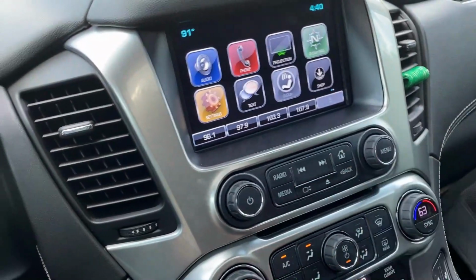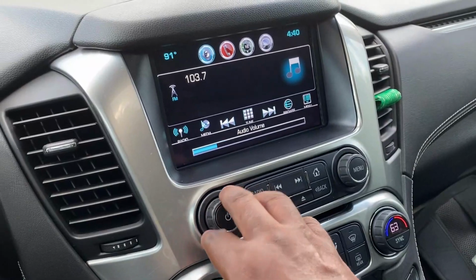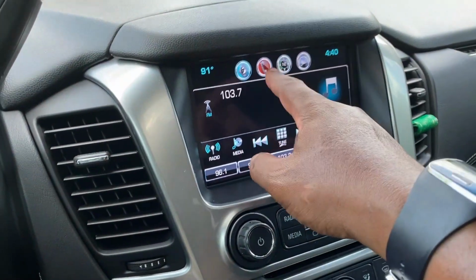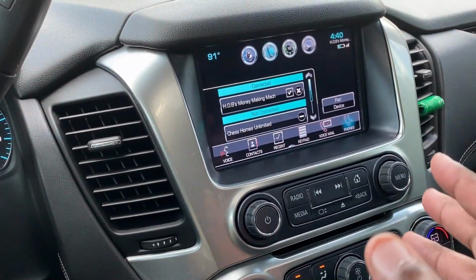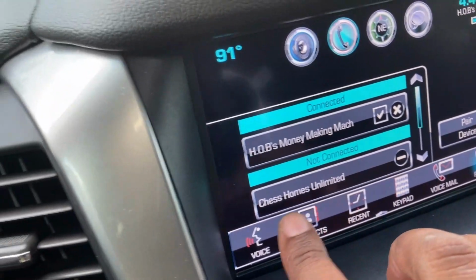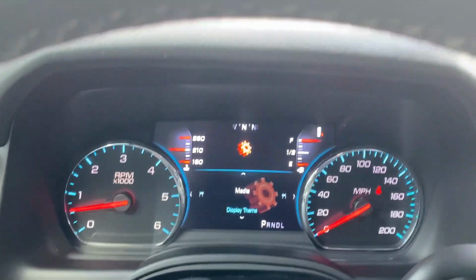There's our back button and there is our home button right there, okay? Or we can take it straight to the radio. If we wanted to go to radio, we take it straight to the radio, and you've got navigation, you've got phone, you've got all of that stuff connected right here. And there it is, as you can see right there, HOB money making machine, as well as Chess Homes Unlimited phones there.